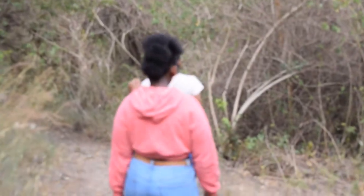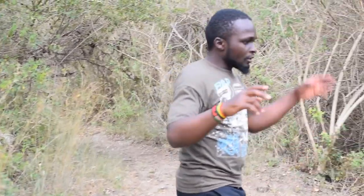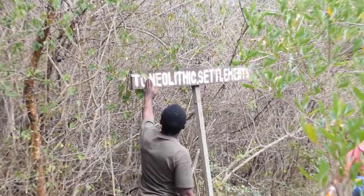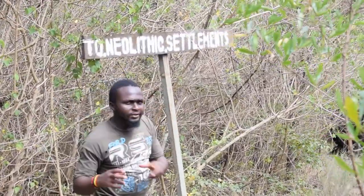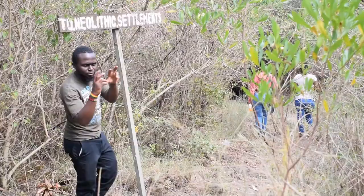Yes. We are going to the right. I'm just from the viewpoint. This is the path that we used to get to the viewpoint, but now we are turning right into this area that is called the Neolithic Settlement. And just from the name Neolithic, I think already something in your mind has clicked that these people were more intelligent.